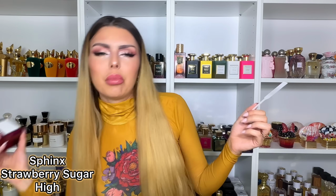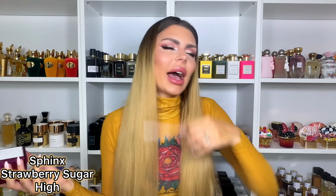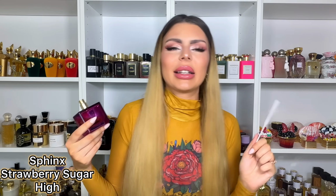For me, it's somewhere in between a strawberry milkshake and a strawberry bubblegum. I don't know what other notes it has. I don't care. For me, it's usually right in between. You know how tuberose sometimes has that bubblegum quality, but it's still a tuberose fragrance. It's still floral. I don't think it has any tuberose, but it's the bubblegum without the floral aspect, you know? And it's milky, so that's why it's between a milkshake and a bubblegum. It's so delicious.